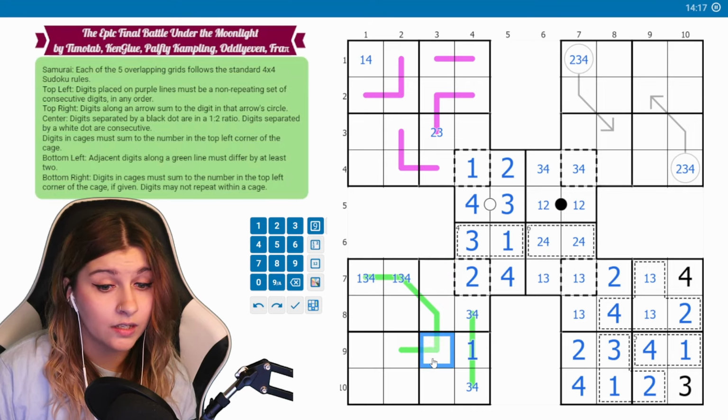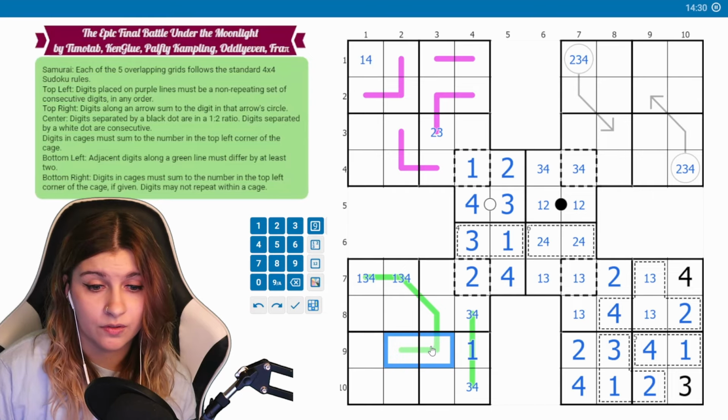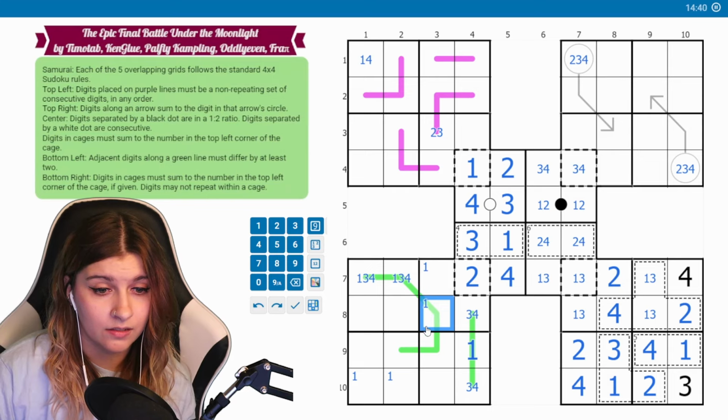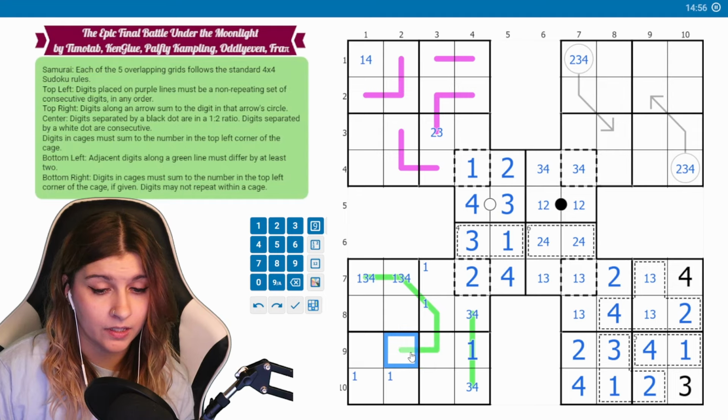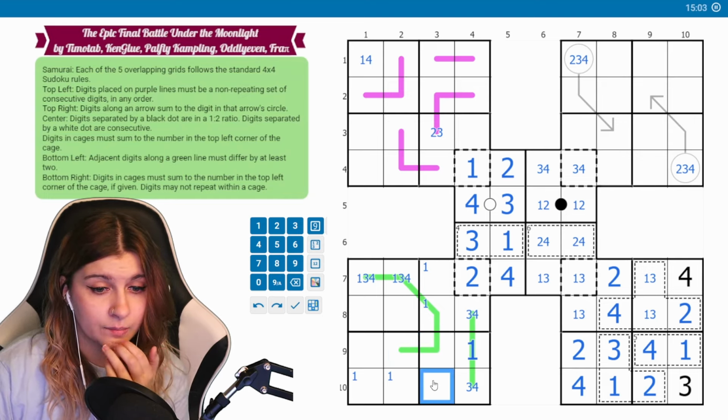This can't be a 1. This also can't be a 1. So if, let's see, 1 is going to go here or here. Do I want 1 on the line? You could do 1, 3, 1 or 1, 4, 1. And then this would be 1, 3, 1. You wouldn't be able to put a 3 here. This could be 1, 4, 2. That would work. This would be a two.